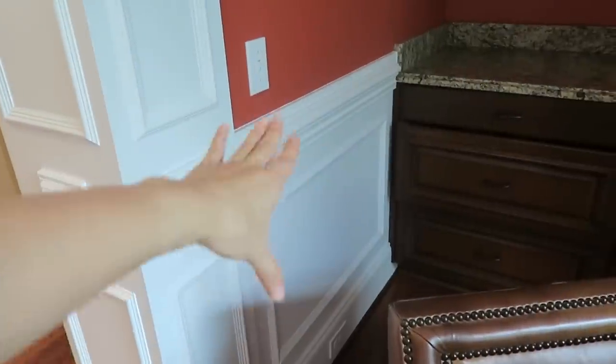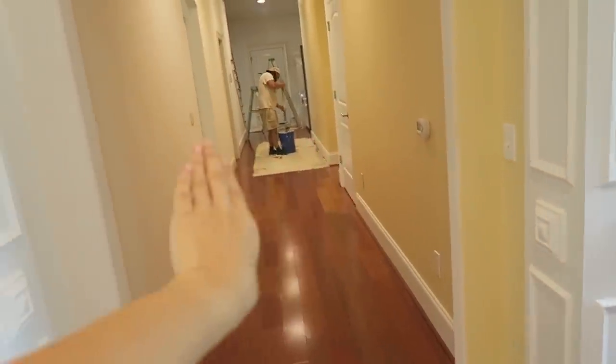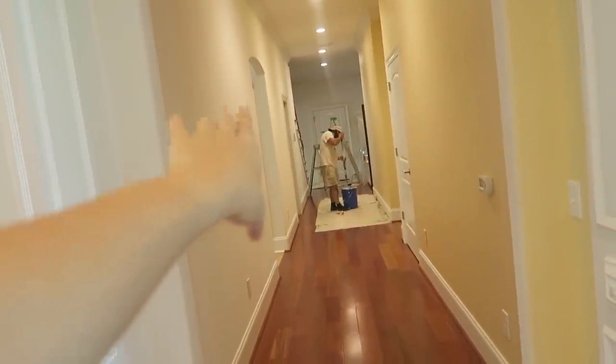This type of paneling will go all the way down the hallway here, and I'm thinking of putting a sconce right here.